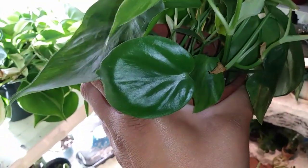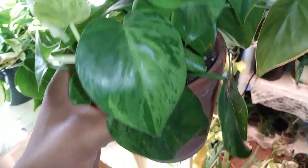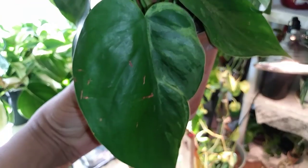It has markings like a marble queen pothos, but it's not a pothos. It's a variegated philodendron. See, it's solid green here, but then when you look at the rest of the plant, look at the variegation. So I have this on my Instagram page. Look at that. The variegation is just amazing, you guys.